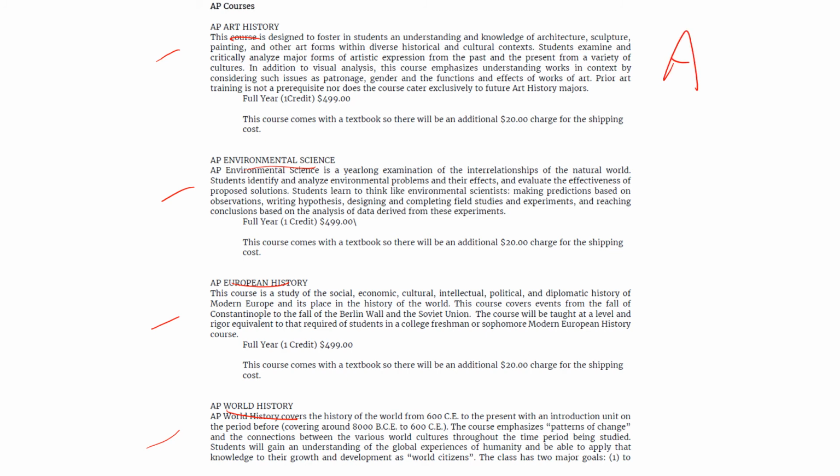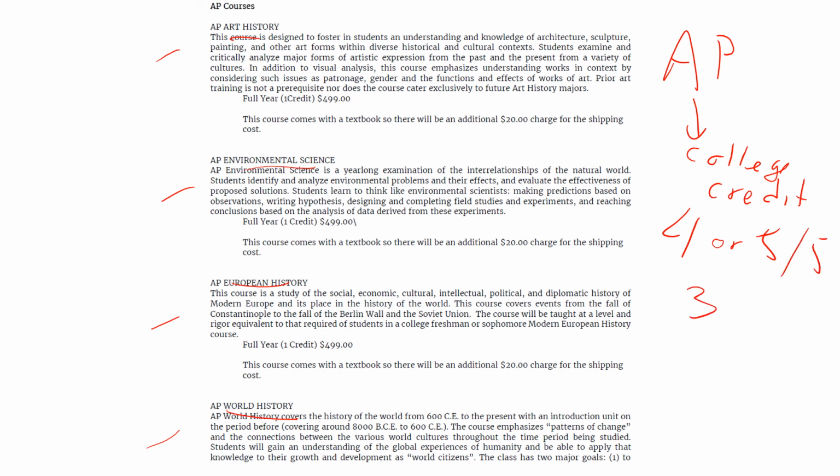AP means that you have a test on one day in May. Depending upon your score on the test, it determines if you get college credit. So typically the AP score that you need to receive for college credit is either a 4 or a 5 out of 5 points total. Some schools will reward you AP credit or college credit with only a 3. It just depends upon the individual school that you're looking at.